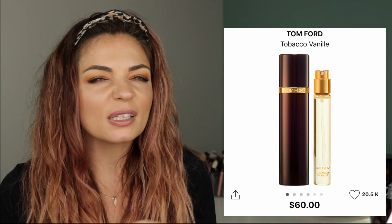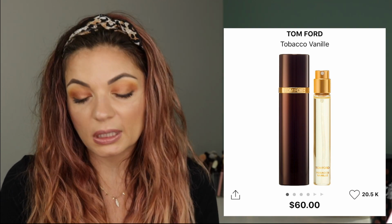Originally I thought I was going to put Black Orchid in here because I've actually gotten a sample of the Black Orchid fragrance and really enjoyed it. But when I was looking through, I put the Tobacco Vanille in here, and it just sounds really yummy. When I'm looking at this online, I really like those rich, earthy notes, something special to them. Maybe a little bit of sweetness, but not in that sickly candy way. Just something that's really sexy.